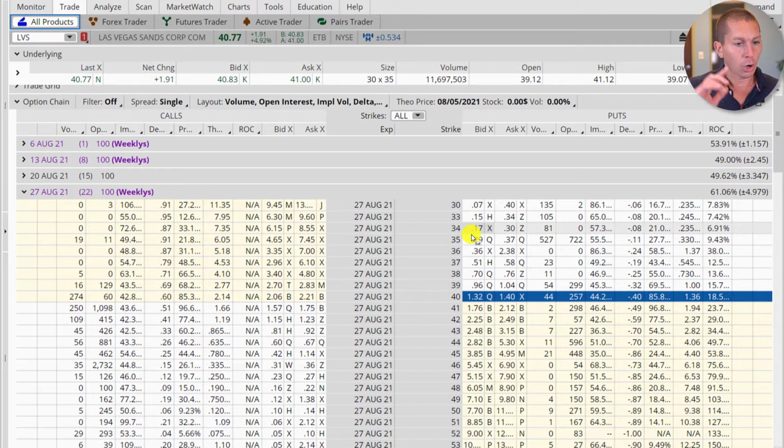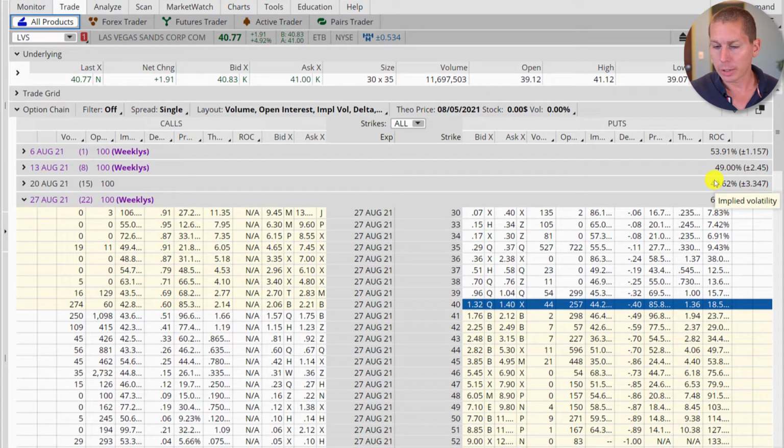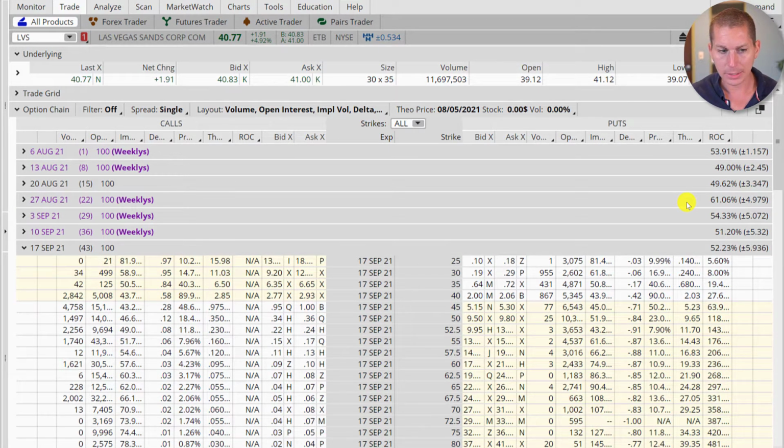LVS. Going through the option chain here, I'm looking at the volatility structure. And one of the things that stands out to me is that the expiration with 22 days has a volatility of 61 overall. When you go 29 days, it has 54. Now, I'm interested in why that August 27th has an overall vol of 61. At first thought, I'm like, okay, well, that's where earnings are. Well, they just had earnings, so that's not the case. So there's a higher volatility in this expiration, which is interesting.